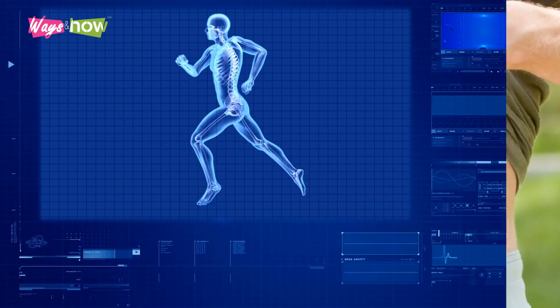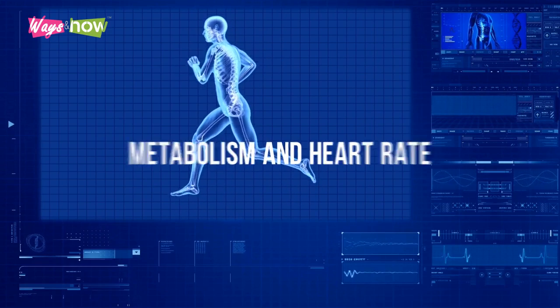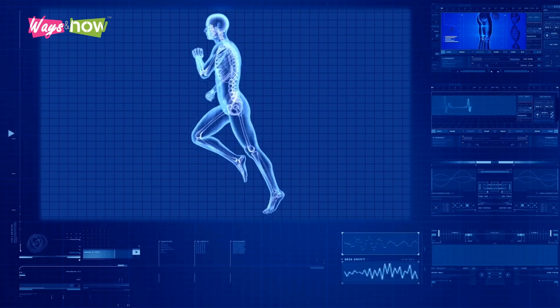The best thing about this low-impact exercise is that it can boost your metabolism and heart rate, while giving you the advantage of lower risk of injuries.